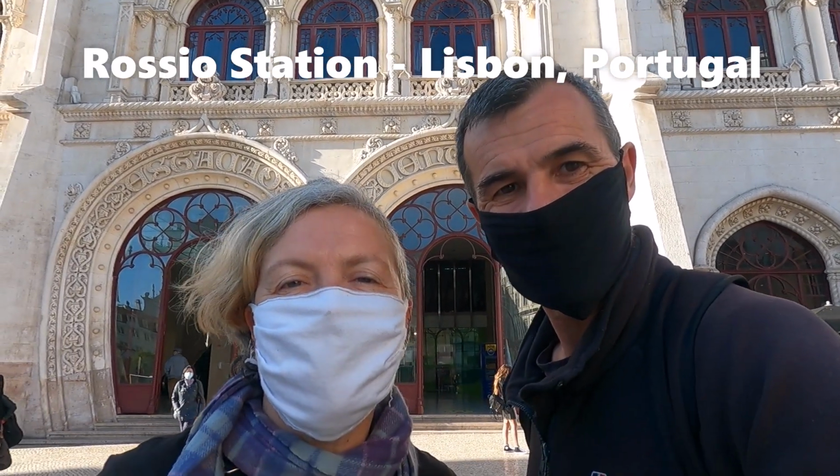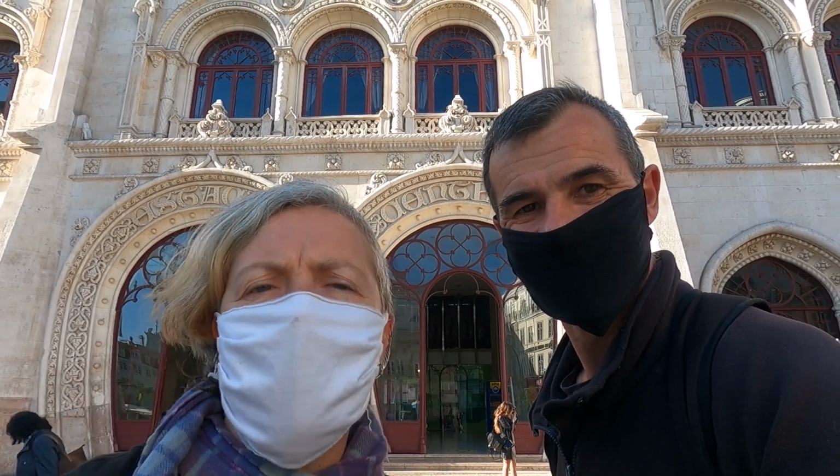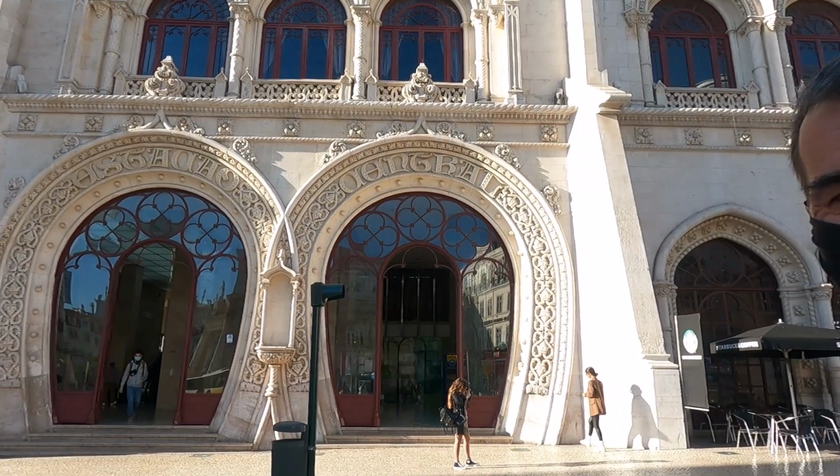It's a gorgeous day today. We're outside Rossio station and we're going to Sintra for the day. Yeah, it'd be brilliant. It's about a 30-40 minute train journey. Looking forward to it. Look at this station.